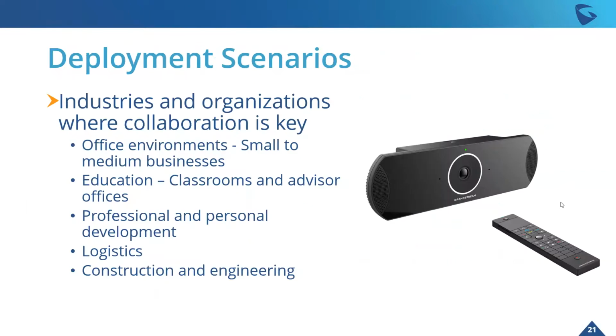So deployments, industries and organizations for this device where collaboration is really key to performance. So we're talking office environments. With this, you're looking more at small to medium businesses, startups. Like I said, this is more of an affordable conferencing solution for huddle rooms, small conference rooms, very small boardrooms, even exec rooms.